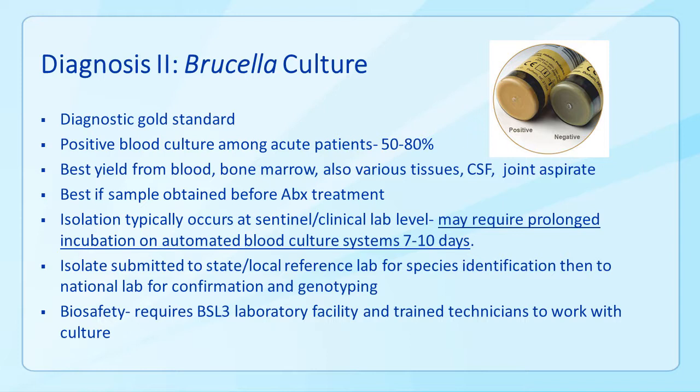So isolation in the U.S. typically occurs at the sentinel or clinical lab level, and it's important when a physician sends a blood culture test to indicate that there's a suspicion that Brucella may be on the differential, so that these labs may hold the blood bottles for longer than 48 hours or 72 hours. Sometimes it's best to hold for up to 7 to 10 days for Brucella.